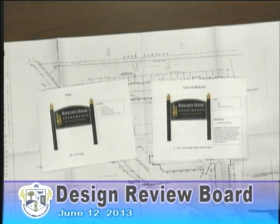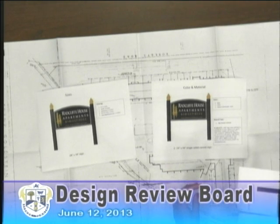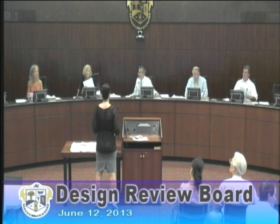What do you guys think? Looks good. Thank you. How about the location of those signs? Naturally they're going to have to be placed where people leaving the apartment complex aren't going to have their sight lines blocked. So where exactly are you going to place those?